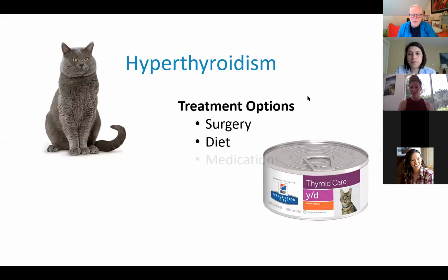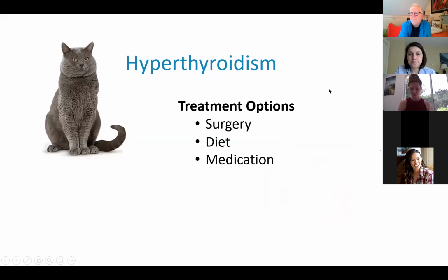Okay. What about your cats with CKD? Do you prefer to have them on the thyroid diet and then treat and maintain the kidney disease in a different way, or would you prefer to have them on the kidney diet and treat the thyroid differently? Yeah, I feel like this is going to be a classic depends question, right? Yes, that's a good depends question.